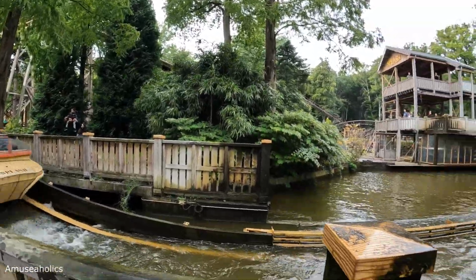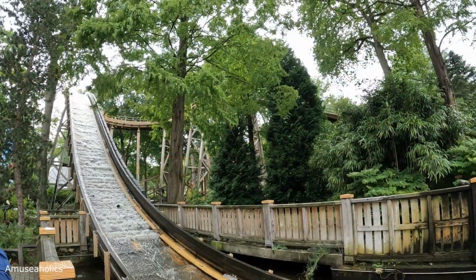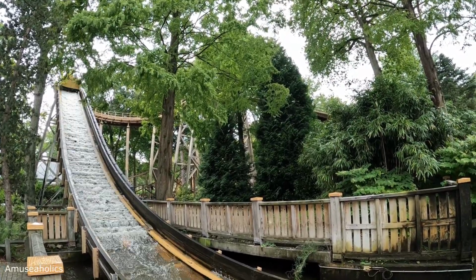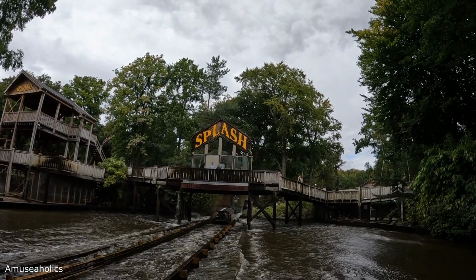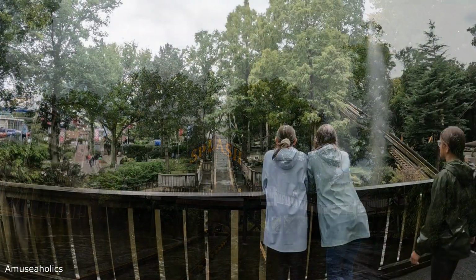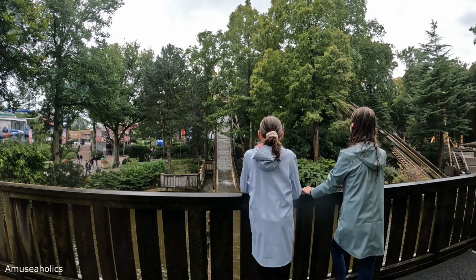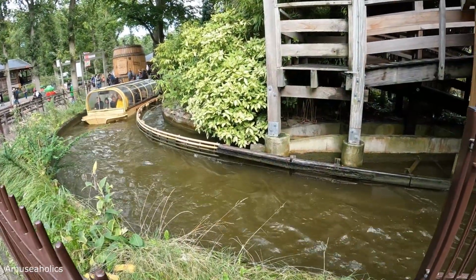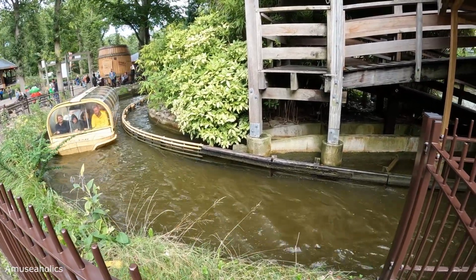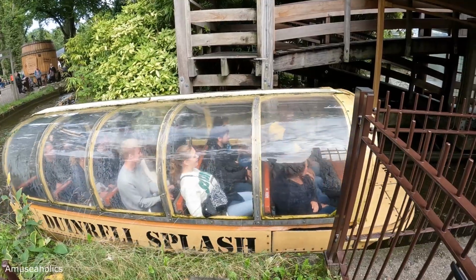Here comes Splash. Whoa! Here comes Splash with the cover on. Here he goes. They're a bit wet. Yes, and a few people are being brave. We're going to stand in front of the splash ride when it comes down with the cover on. Here it comes. Oh my word. Here comes Splash back into the station. It's a really interesting concept, a water ride that you don't get wet on, but it'll be worth a go. Sort of all the thrill without the wetness.